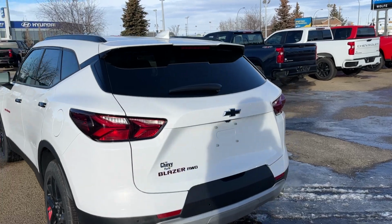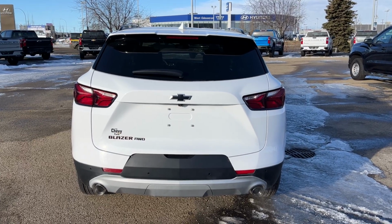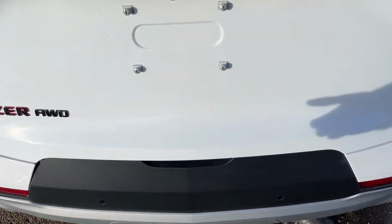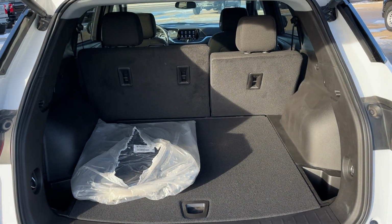Moving all the way around to the back of the vehicle, we have black bowtie, Blazer and all-wheel drive in black and red, as well as dual exhaust tips. Opening up the back of the vehicle, we have our power release on the bottom. And also open it from the front of the vehicle or from our key fob.